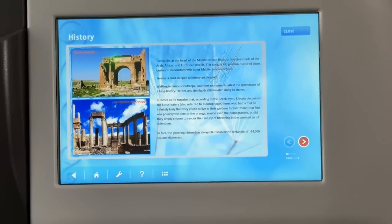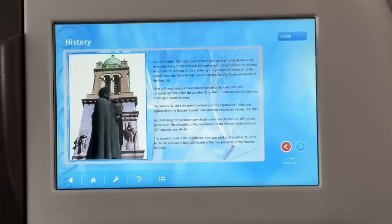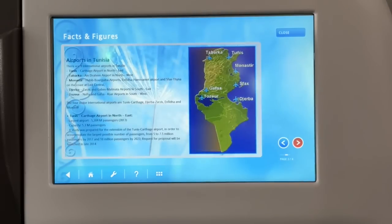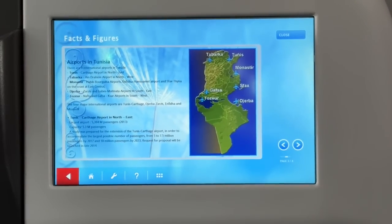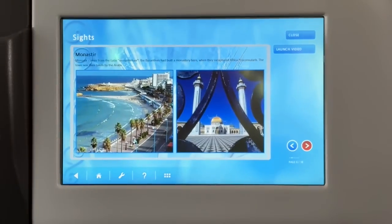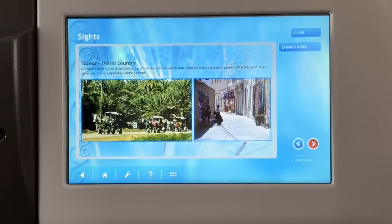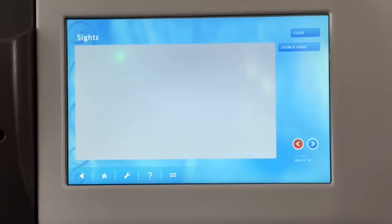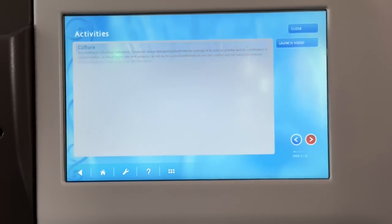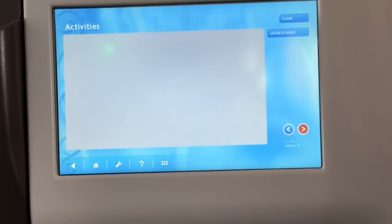The Discover Tunisia section was possibly my favorite part, however. It negated the need for any sort of seatback magazine, starting off with things like the history of the country, talking about where it came from and what it is today, facts and figures about the country, including a map of all their airports. However, one of the most informative things that I wish I would have had on my flight to Tunisia is a scroll through of all of the sites that you would need to see while you're visiting this wonderful country. Lastly was a section about the activities to do and take part in while you're here in the country of Tunisia.